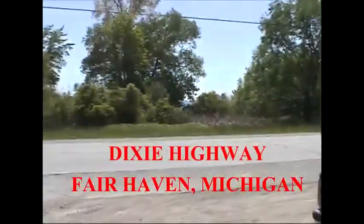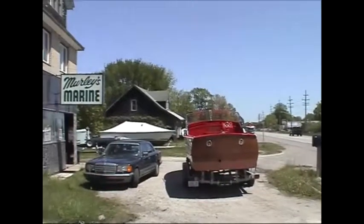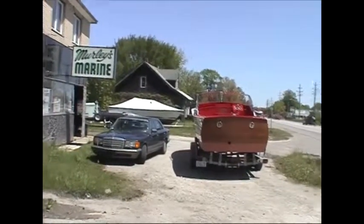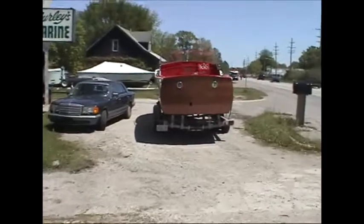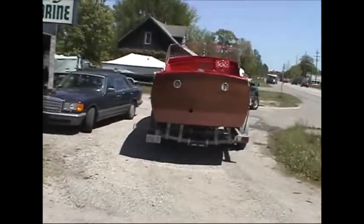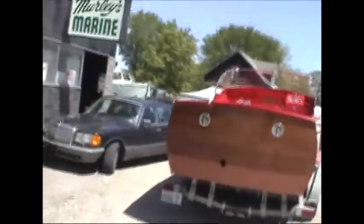Up here at Fairhaven, Michigan. Arrived in here today about 12:30. And I'm at, as you can see, Merle Marine. The trip went really well. You can see the boat looks good. Love that bottom paint. And we're going to kind of work our way around the corner here. And we're going to take a look at the engine.